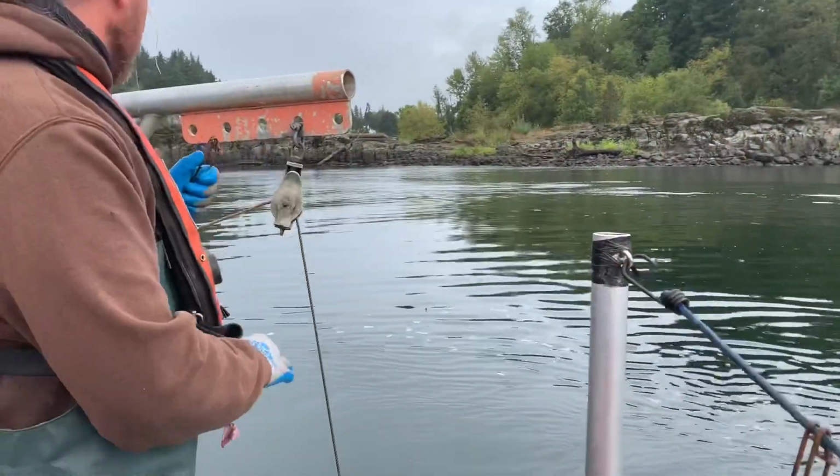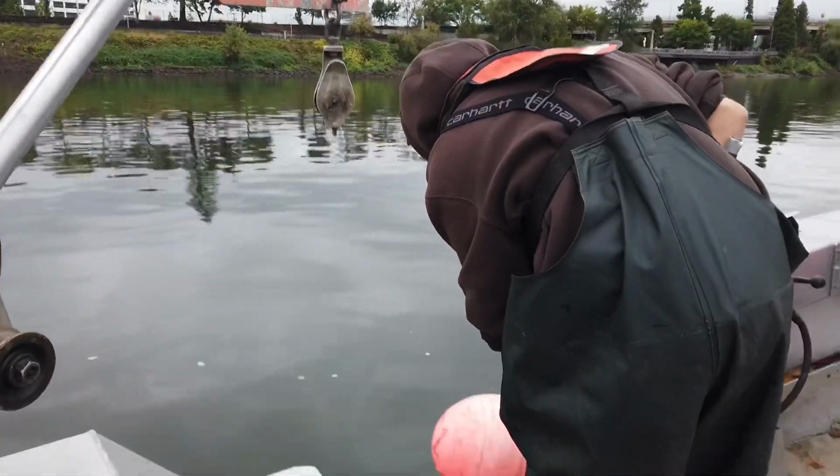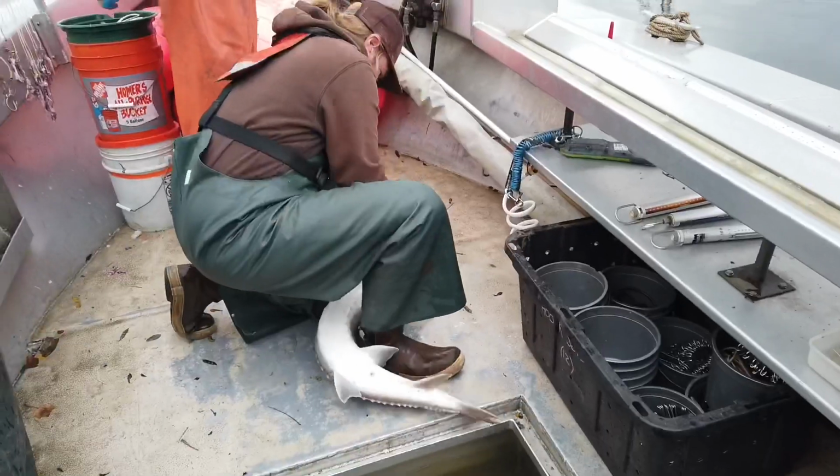The crew lay out the lines on a Monday, and then they fish them over the next 3 days. Each day they lift up the lines, check them, take any fish that are on the lines off, and work them up.